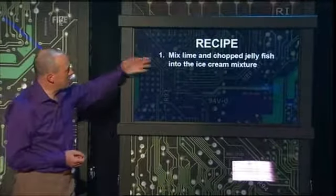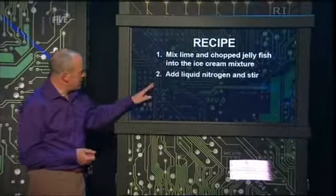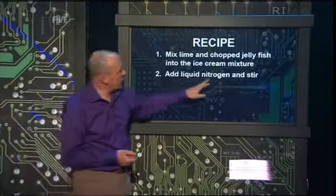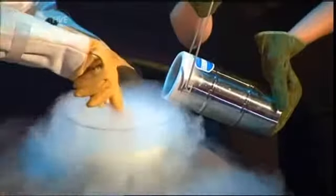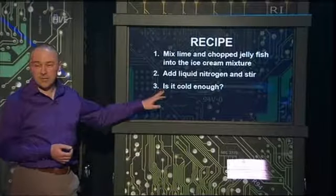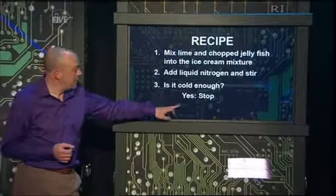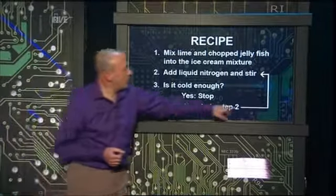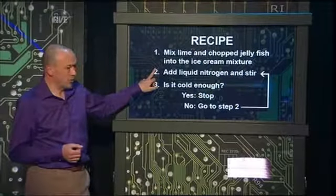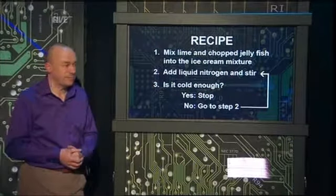The first step is to mix the lime and the chopped jellyfish and so on into the mixture. The second step is to add liquid nitrogen and stir. Looks spectacular. OK, and the third step is to test to see if it's cold enough. If it is cold enough, we stop because we're finished. If it's not cold enough, we go back to step 2, add more liquid nitrogen and stir, and then we test again in step 3.